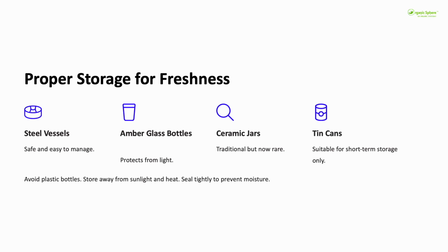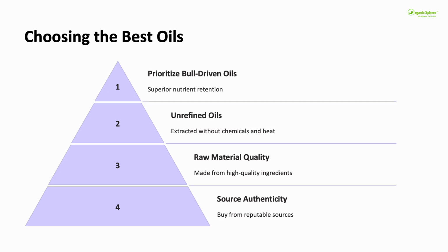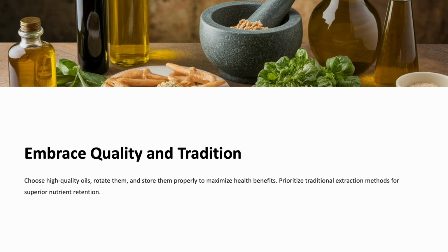Flaxseed oil is your best bet. It's packed with omega-3s, which are so important for brain and heart health. Okay, flaxseed oil. I've definitely heard of that one. It's got this lovely nutty flavor that's perfect for salad dressings.